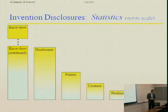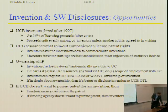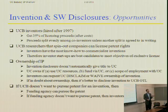The last bullet, did you cover that? Let's see. If UC decides not to file? Yeah, so I'll cover that again, because if we decide not to file it, then there's a process in which we first give the funding agency the right to patent it, and if they choose not to, then we can give it back to the inventors to decide on the patent on their own. And the funding agencies will almost never decide to patent it, so the default process is it gets back to the inventorship.